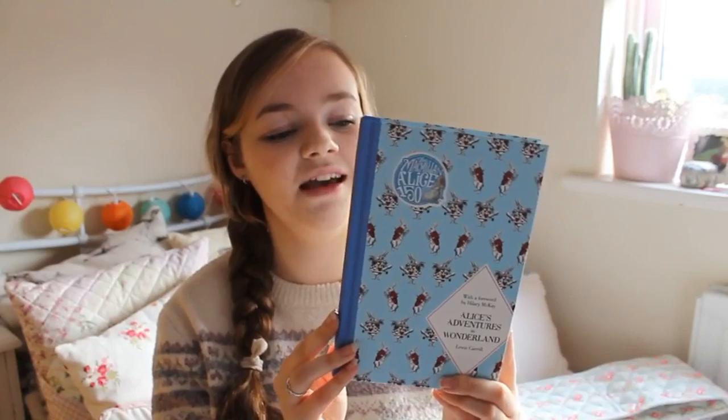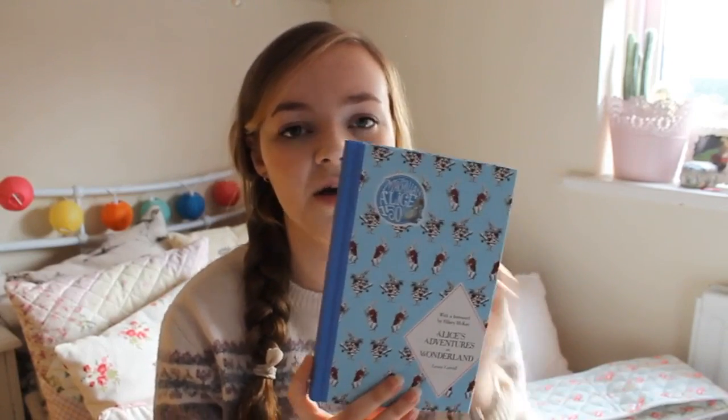Then Mum bought me the Macmillan Classics Alice's 150th Anniversary Edition. It's gorgeous, basically. I've got a couple of these editions of other books, but I haven't got the Alice one, and I know that they also do Through the Looking Glass as well, but this is just Alice's Adventures in Wonderland. It's gorgeous. Another beautiful addition to my collection.